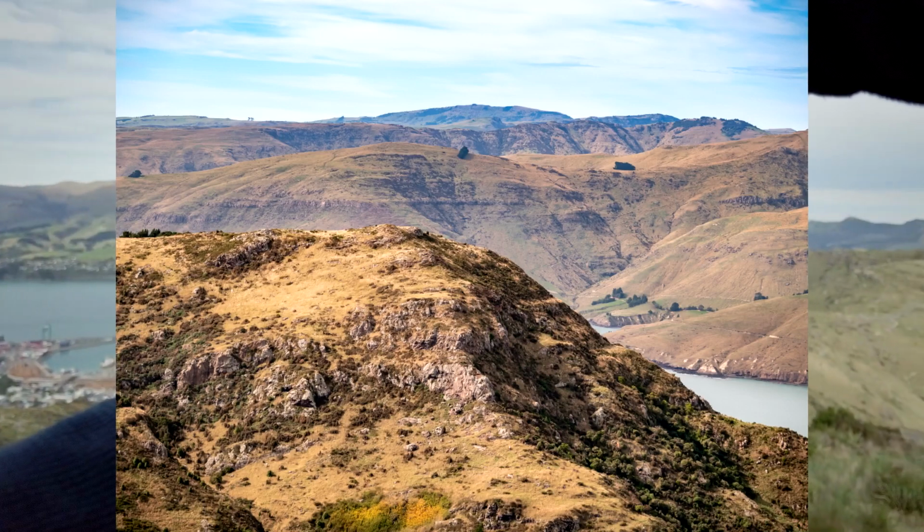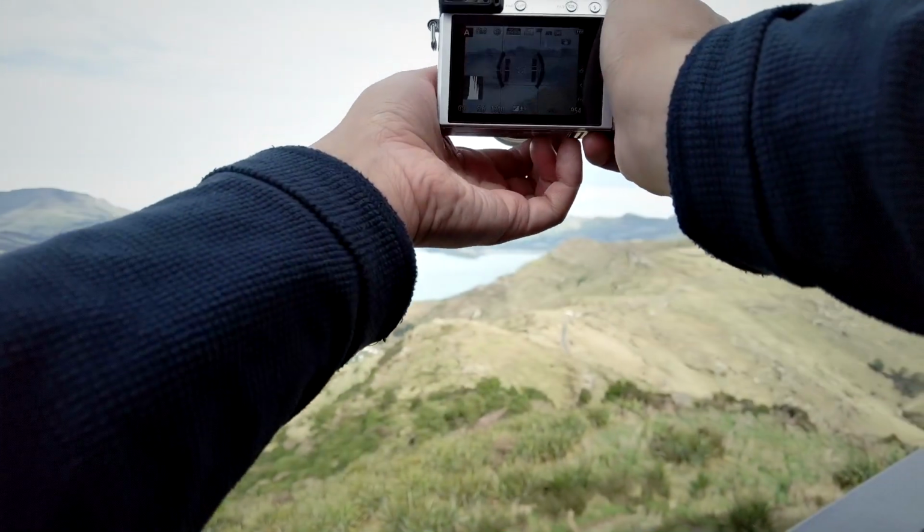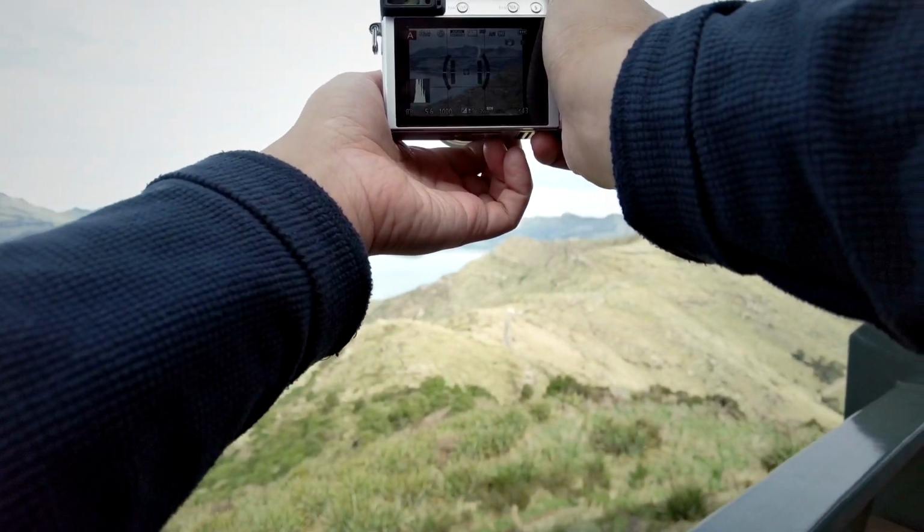What about that area right there? Let's try. This part right here also looks nice.